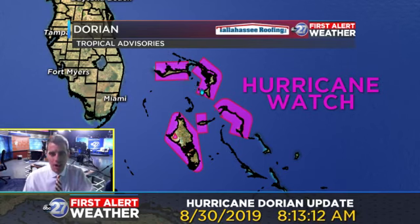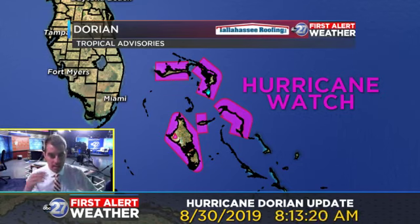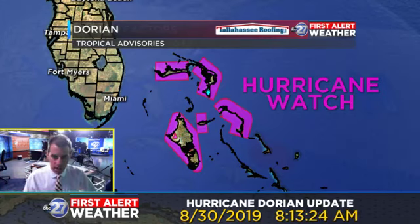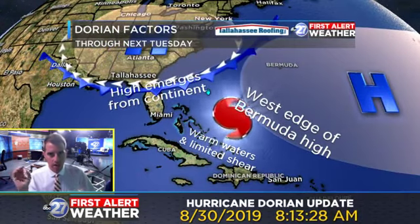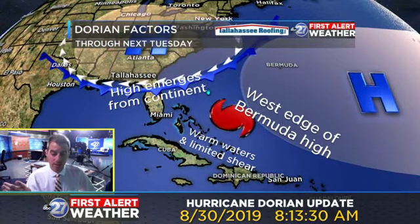Hurricane watch means that hurricane conditions are expected or possible within the next 48 hours. So that's 2 days. We're not seeing any watches, any warnings, any advisories for Florida yet. We will in the next couple of days as Dorian inches closer. So there's a handful of factors here on Dorian's track and what is influencing that.